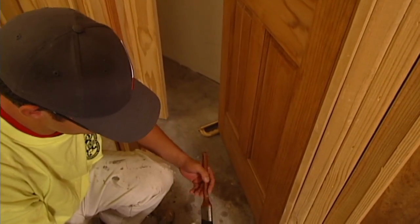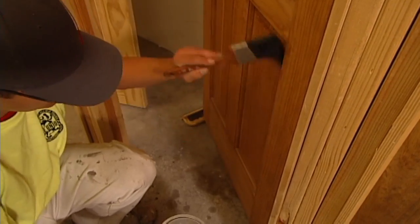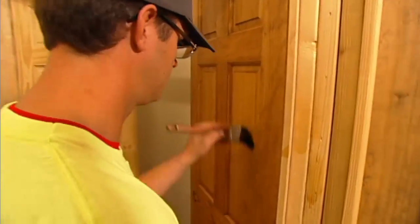Now what's Dave doing over here? Dave is actually working on varnishing a door. This is the finish coat, the top coat, what people would equate to as the shiny coat that's on top of the wood. Sure, and when you look at it again, it's the finish coat.